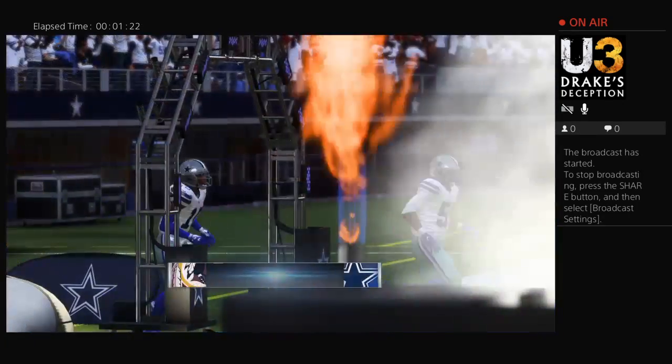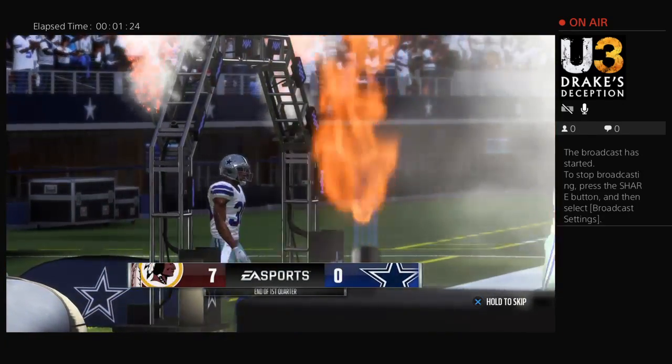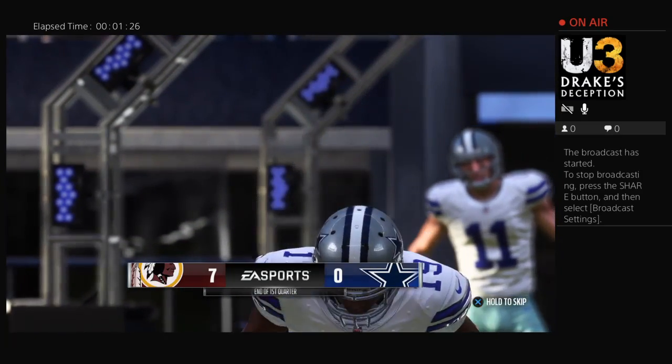Makes me wonder if he took some dance classes in his background with his footwork. And before they can run another play, the clock hits triple zeros. And time is up on the first quarter. 7-0 is our score. We're back to Arlington in just a moment.